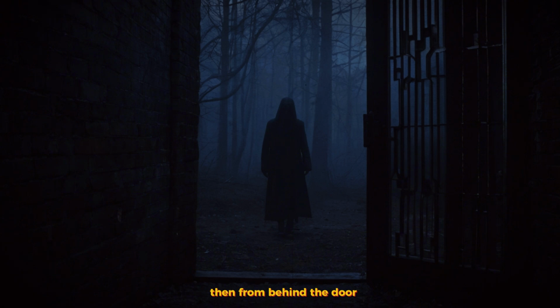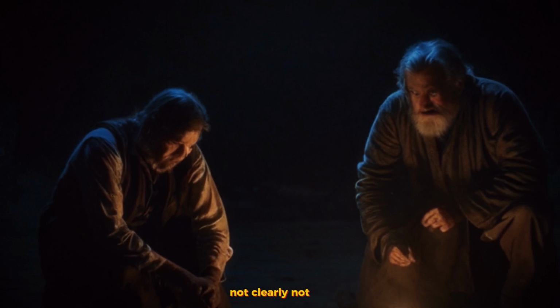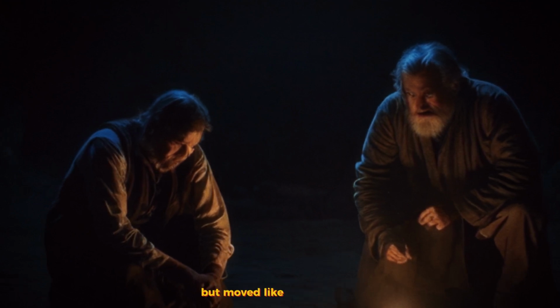Then from behind the door, a soft, wet sound. Something dragging itself forward. The crack widened. I saw what waited in the dark. Not clearly. Not fully. But I saw enough. It was tall. Thin. Draped in something that looked like cloth but moved like smoke.